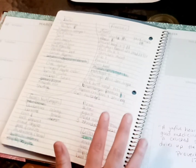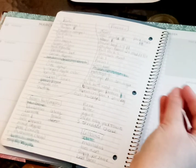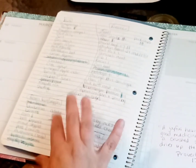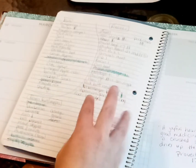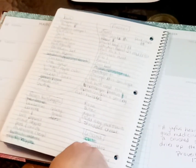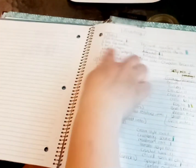So, I meal plan with the stuff I have in the house and then just buy one or two things for those meals. Because I do that, I don't have a lot of items to do my three meals, but I meal plan that. That's what all the blue lines on here are from, that meal planning.